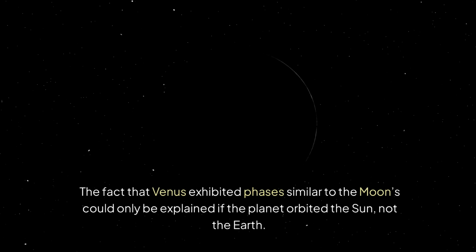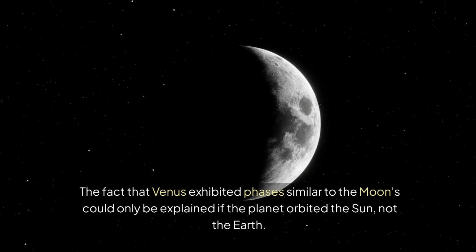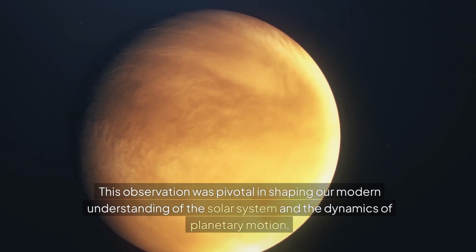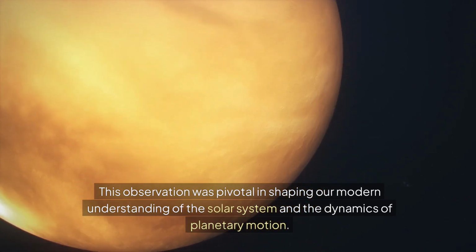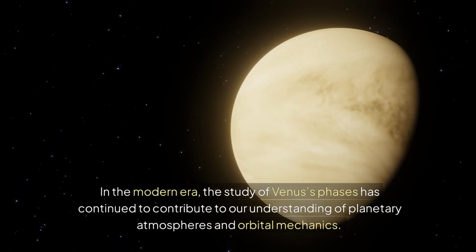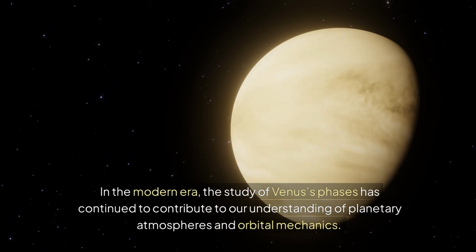The fact that Venus exhibited phases similar to the Moon's could only be explained if the planet orbited the Sun, not the Earth. This observation was pivotal in shaping our modern understanding of the solar system and the dynamics of planetary motion. In the modern era, the study of Venus's phases has continued to contribute to our understanding of planetary atmospheres and orbital mechanics.